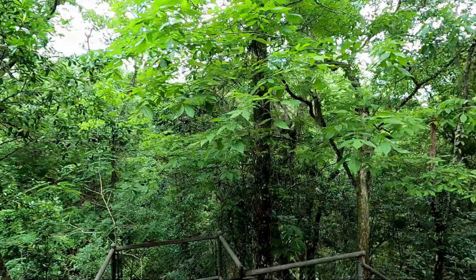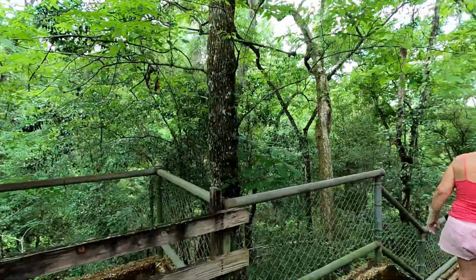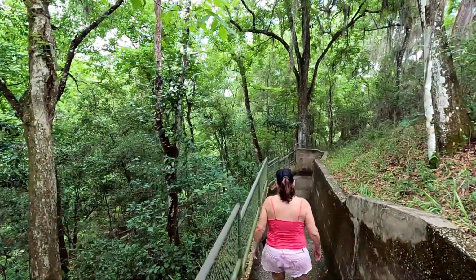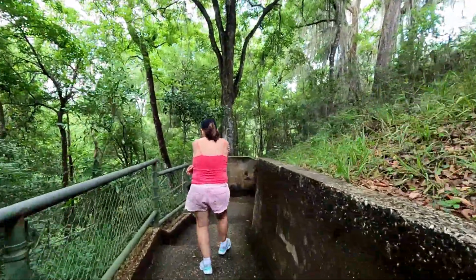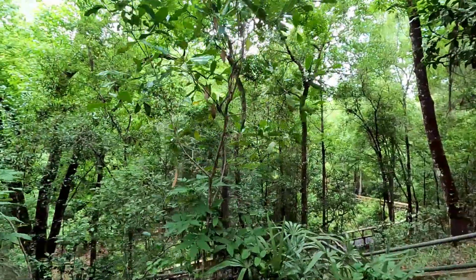And a ravine is basically a huge sinkhole that didn't fill completely with water. So I can see there's lots of steps. We got a long way to go.